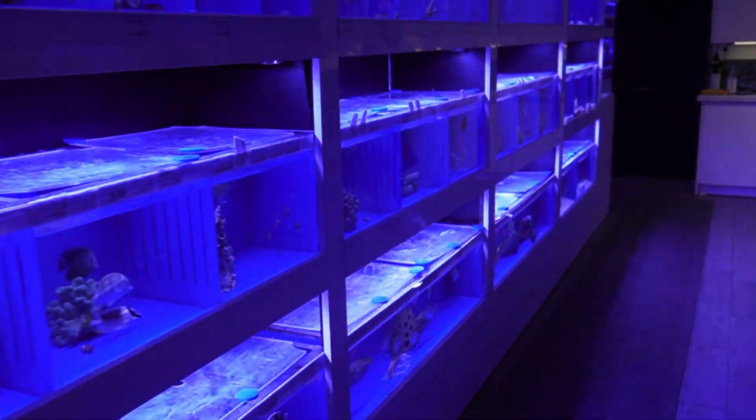Now, I want to get a fish for Fred's tank, I want to get a fish for my 10-gallon, and then I'm also going to get maybe a coral or something. So we'll look around and see what we can find, and I'll get back to you.